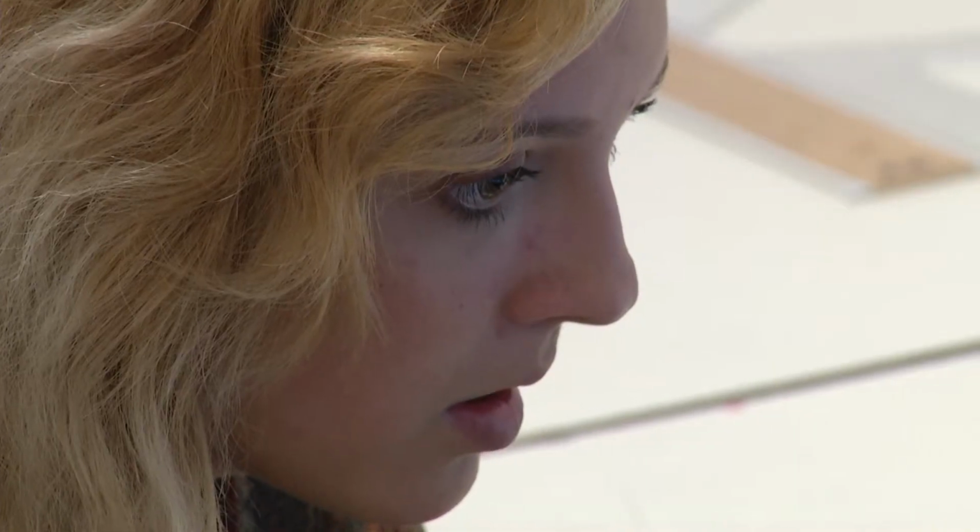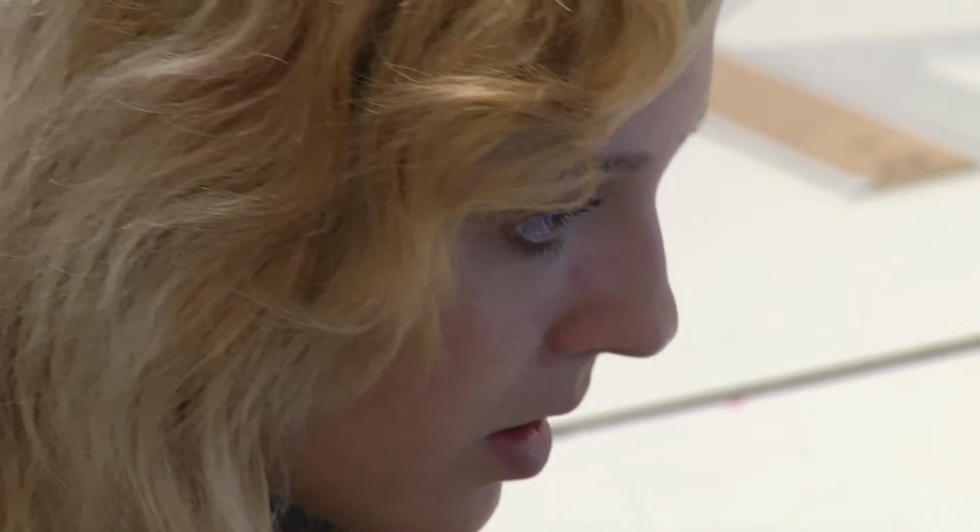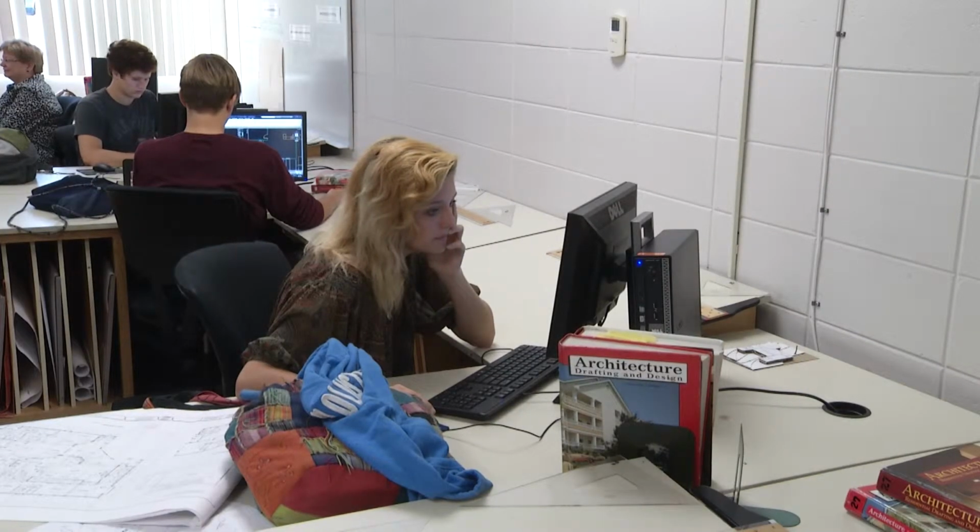Well, if somebody wants to become an architect, after high school, they would have to go through either a 4-year bachelor's and a 2-year master's, or a 5-year bachelor's. And then after that, it takes 3 or 5 years of internship, and then you can start to get certified and accredited and get your license.